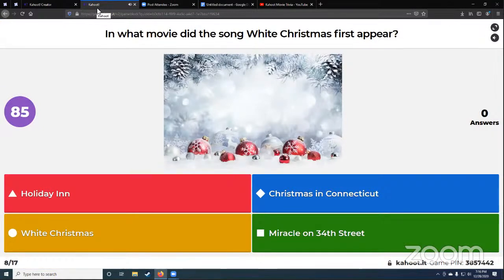For our next question, in what movie did the song White Christmas first appear? Red, Holiday Inn. Blue, Christmas in Connecticut. Yellow, White Christmas, or green, Miracle on 34th Street. The song White Christmas was originally recorded May 29th, 1942, and then re-recorded again March 19th, 1947.